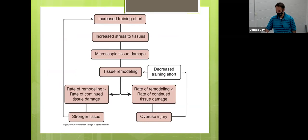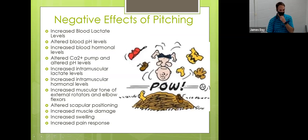We want tissue damage because when the tissue damage occurs, it remodels or grows, it reacts to that force. And then it goes in one of two ways. Either the rate of remodeling is bigger than the damage, or the rate of the remodeling is less than the damage, right? Make sense? With that, we needed to find a way to increase our training effort while staying on this side.